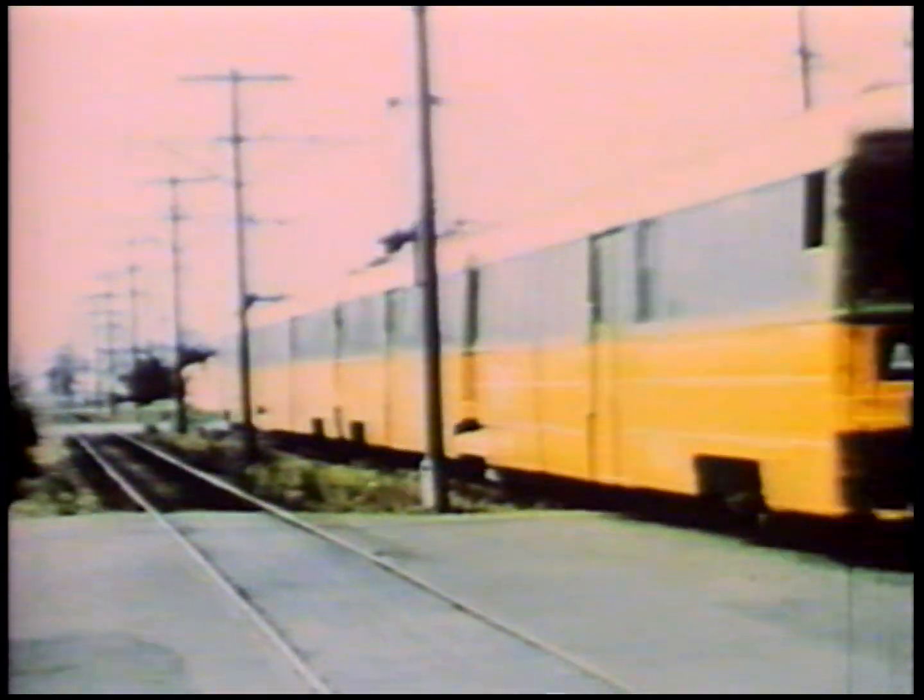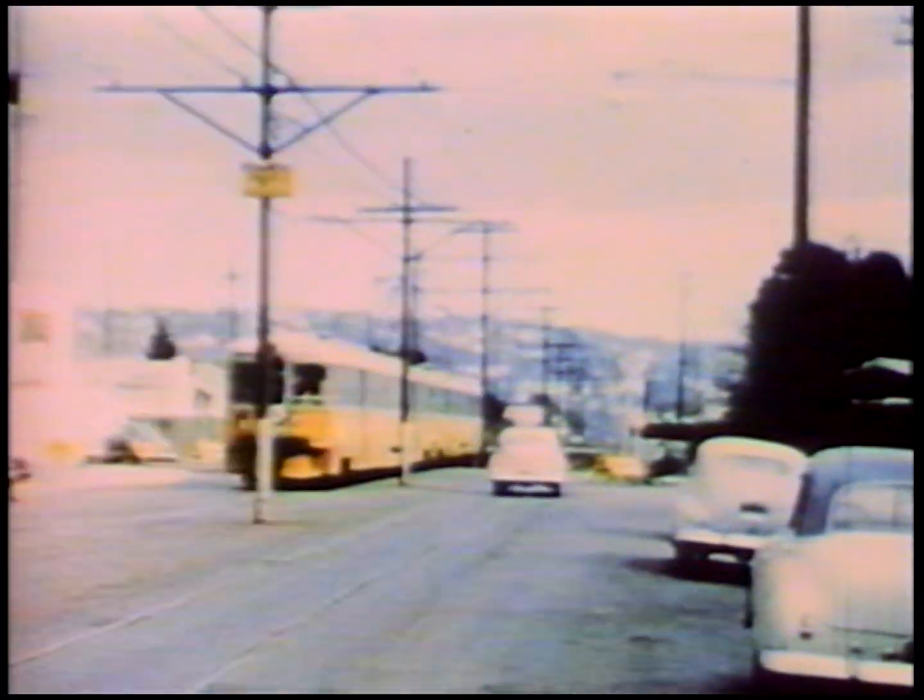The original Southern Pacific tracks had a lot of private right-of-way and street running. One block would be street running, the other block would be private right-of-way. Here we are in the front of the train, riding in and out of the private right-of-way, in between the buildings and houses, heading along Bancroft towards East 14th Street.